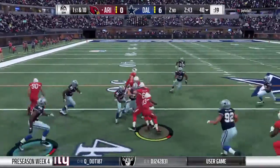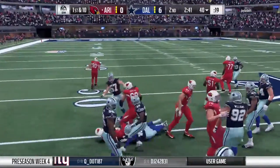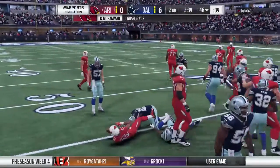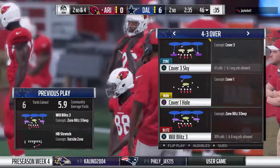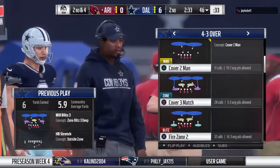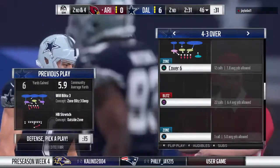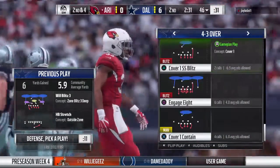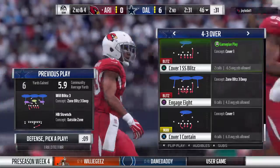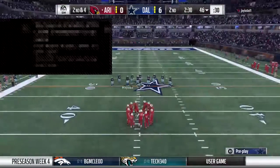A first carry now for Kofrani Muhammad. And he takes it past the 45 and down at the 46. He'll get a nice chunk there on the first down run, and it's 2nd and 4. Let's talk a little football 101 here, because one of the keys to advancing the ball downfield, success on first down. Huge difference, as we know, between 2nd and 4 and 2nd and 8 and 9.